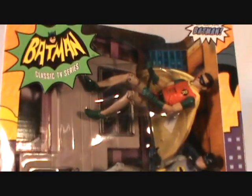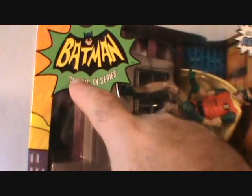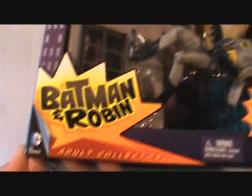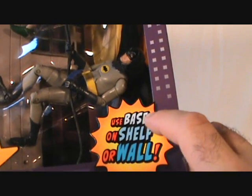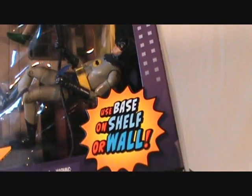But enough of that. You just get this marvelous looking package that is very reminiscent of the 60s, you know, psychedelic colors and the classic Batman TV series logo. And then you have kind of the pow, wham, kind of explosions here. It says Batman and Robin Adult Collector. They need to really stop thinking that they're marketing these towards kids, because it's us big kids that are buying them, which is why 9 times out of 10 everything says Adult Collector. And then there's your hazard warning there, if I get that in frame. It says use a base on a shelf or a wall. This is so cool with this feature.